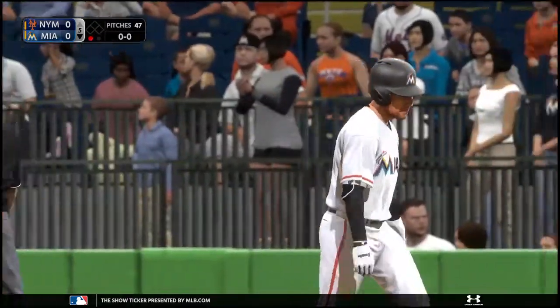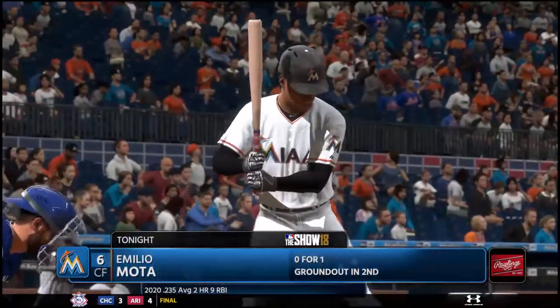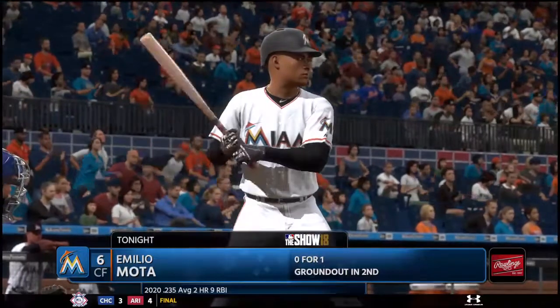Now batting, center fielder, Emilio. Stepping into the box, Emilio Bonifacio.